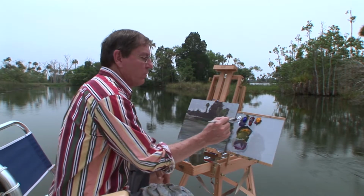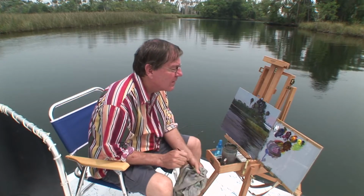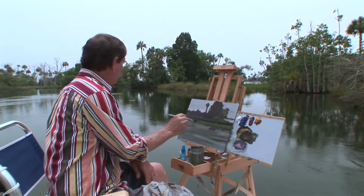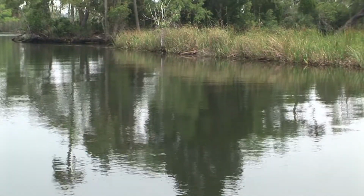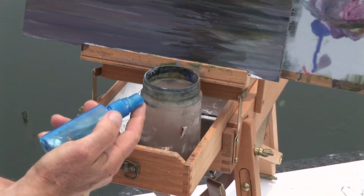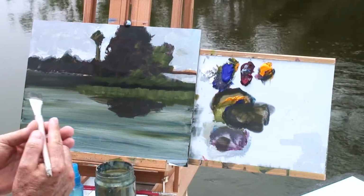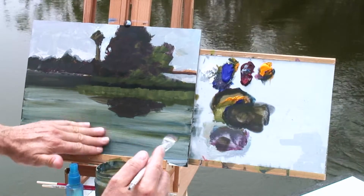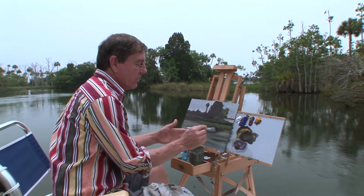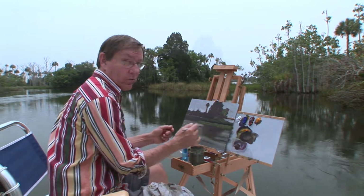I generally work with more colors on my palette than this, but this water changes all the time with the breeze that comes by. I think I'll spray my board a little bit. These paints are already dry down here. So what the water does is it just lets me spread these new paints on a little bit quicker, a little bit easier, so they don't drag.